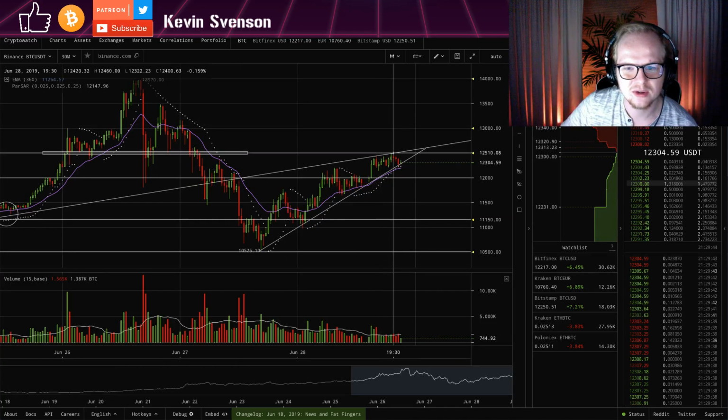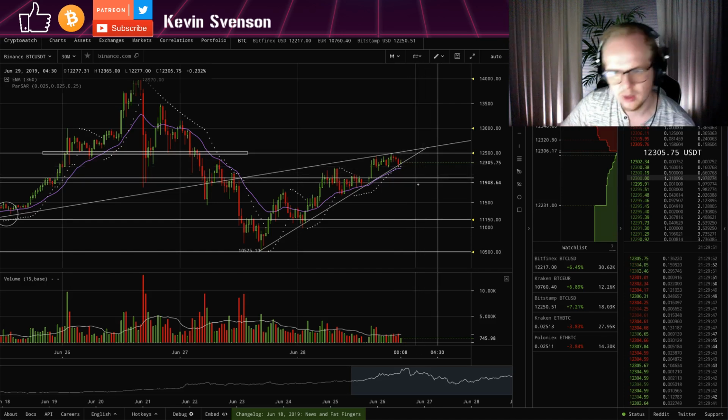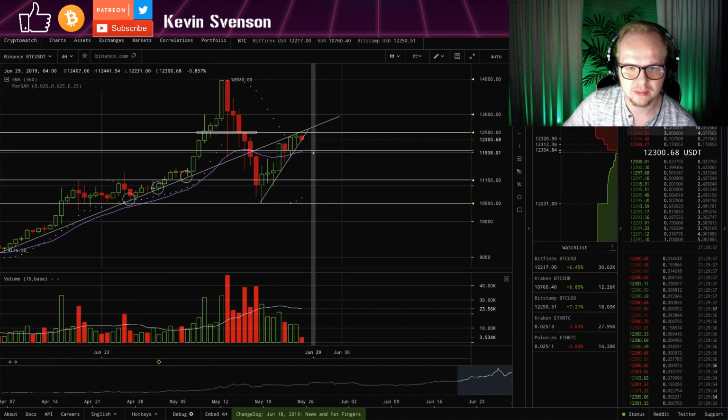So we are still looking to break above 12,500 if we're going to continue this move up. If we break below this upward sloping trend line, then likely we would start to confirm a potential lower high and a possible dead cat bounce. But we'll see.